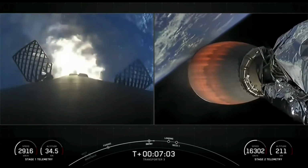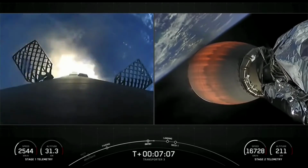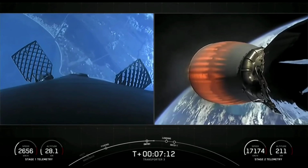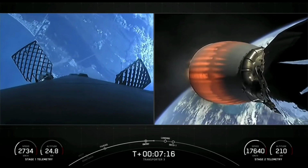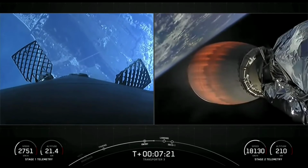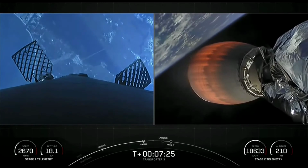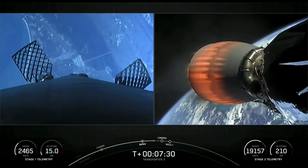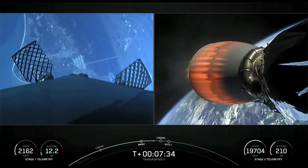Stage 2 on nominal trajectory. As we just heard there, Stage 1 entry burn shutdown. Everything continuing to look good with second stage. As I mentioned earlier, we'll be attempting to recover this booster for the 10th time today, and we're targeting a land landing at landing zone 1. The first stage has just one more burn left, the landing burn. FTS is safe. It begins just before touchdown and provides the booster a soft descent before landing.